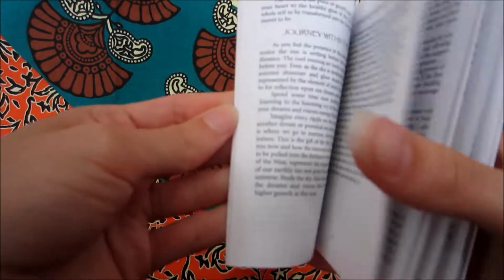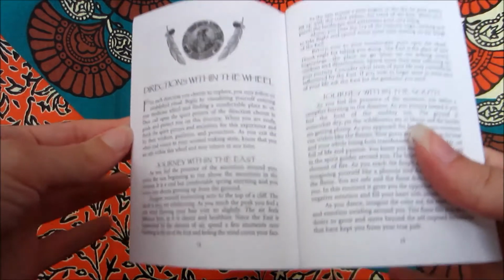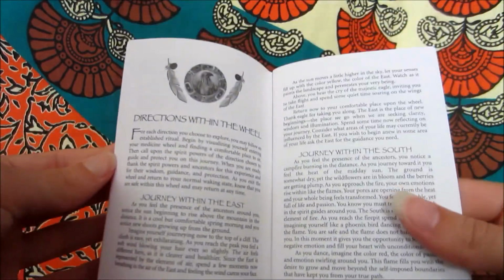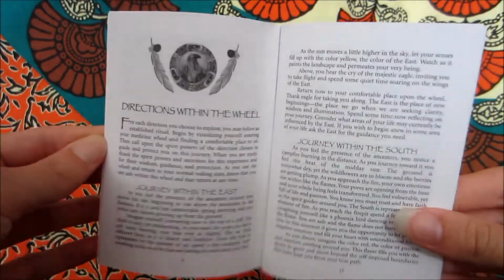And so I would highly recommend this if you really are stepping into that Wheel of the Year and honoring the cycles of yourself and your life. I think this is a really amazing deck for that.